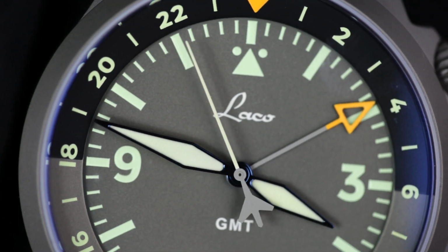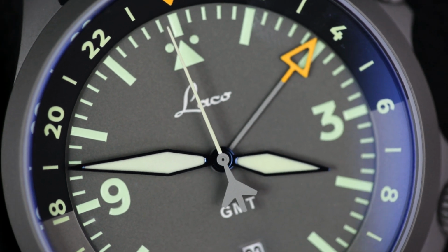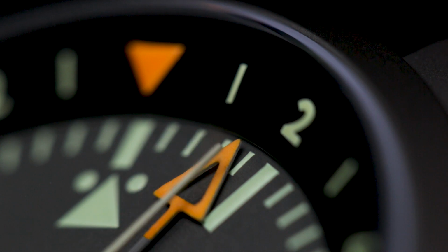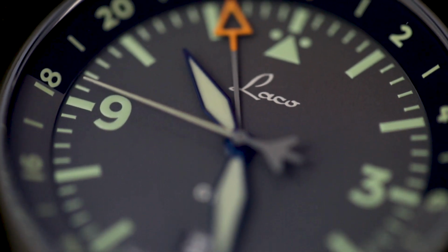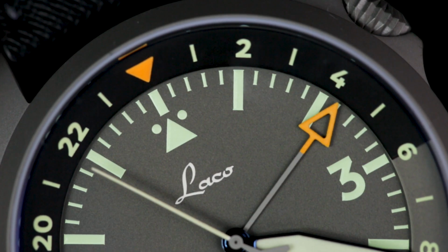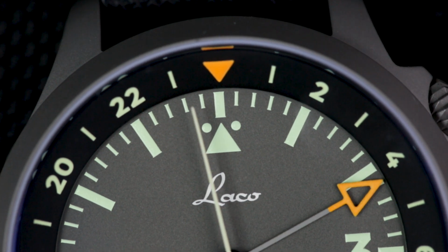Laco flex their expertise in legibility on the dial of the Frankfurt, with chunky, lume-laden indices, oversized Arabic numerals at 3 and 9, and orange accents highlighting the GMT hand and the top of the GMT bezel. Of course, it wouldn't be a Laco without a nod to their Flieger heritage, and the expansive grey dial is broken up by the broadsword hands, jet-shaped counterbalance seconds, and a chunky triangle and two dots representing 12 o'clock.